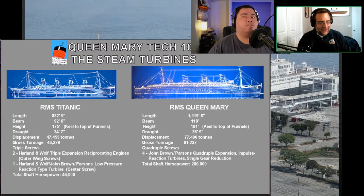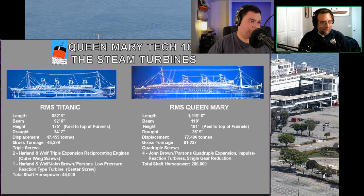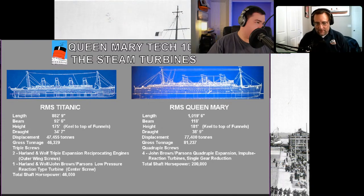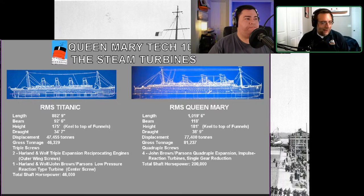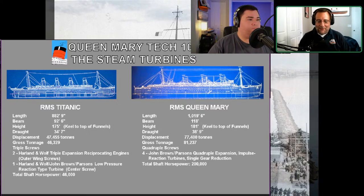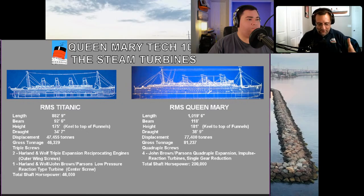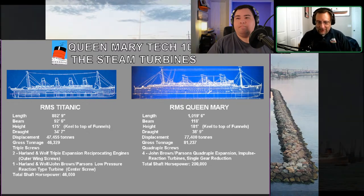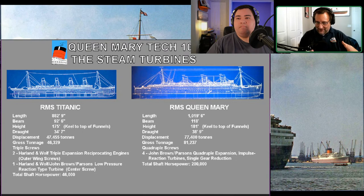Notice we have displacement. Displacement tonnage, spelled T-O-N-N-E-S, means long tons, which is 2,240 pounds as opposed to 2,000 pounds. Displacement is basically you are displacing water. When you put a ship, any heavy object, in water, it's going to displace the water that was in that area. You're creating a void.